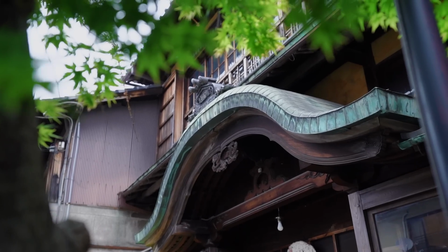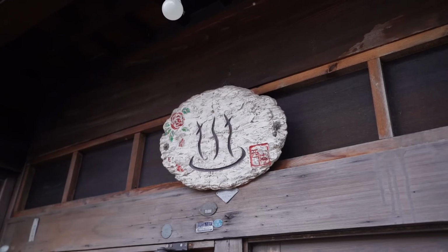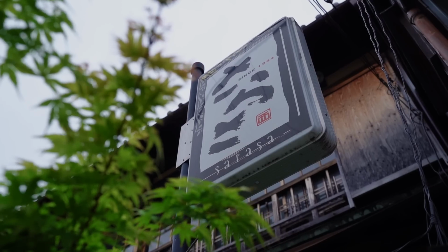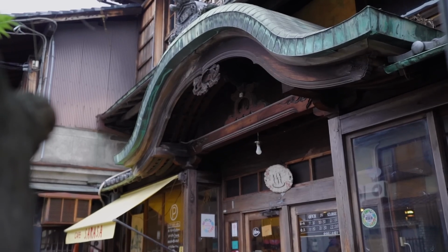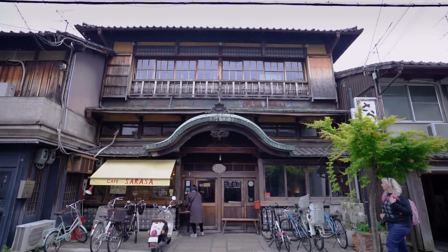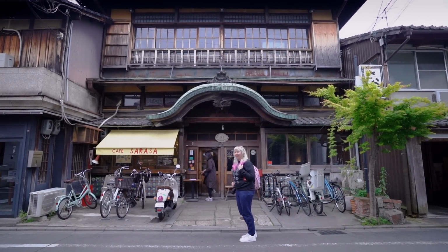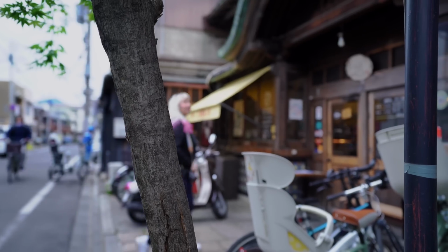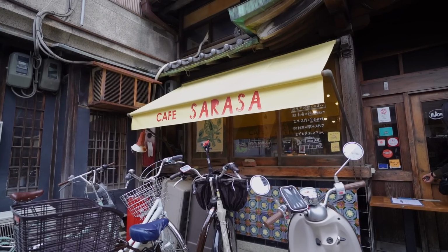How I travel is by picking one place from my bucket list and then leaving the rest of the day for unplanned exploration. Today, we're heading to Cafe Sarasa. Located outside of the major Kyoto core, nearby the famous Golden Pavilion, this cafe is located inside of an old bathhouse in a quiet local neighborhood. They kept the charming details of the exterior and the interior intact as much as possible.